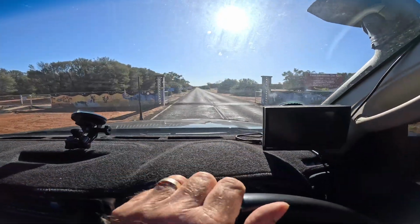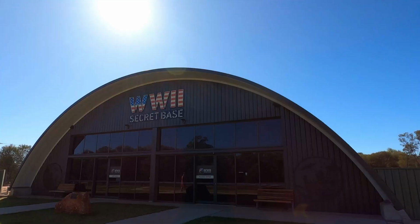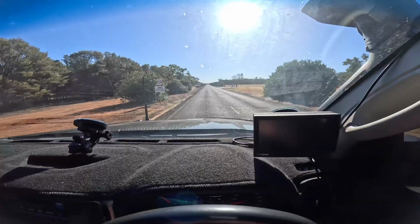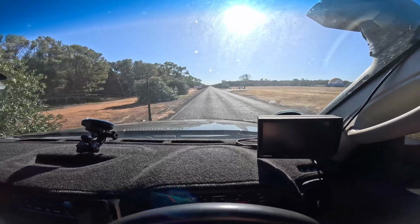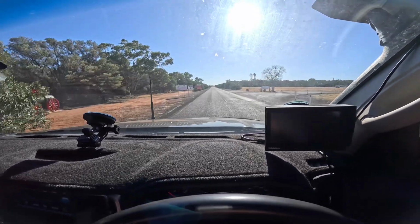Okay, so the entrance to the Charleville Airport, and it's also the entrance to the observatory and the secret World War II base. They're all flying doctor service museums down here. There's quite a bit to see in this area here. So we'll go now, we'll get a little bit of water. I'll show you where the dump point is.